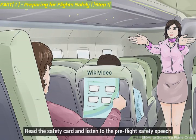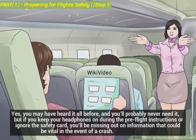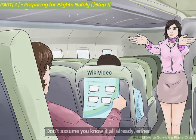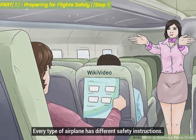Read the safety card and listen to the pre-flight safety speech. Yes, you may have heard it all before, and you'll probably never need it, but if you keep your headphones on during the pre-flight instructions or ignore the safety card, you'll be missing out on information that could be vital in the event of a crash. Don't assume you know it all already, either. Every type of airplane has different safety instructions.